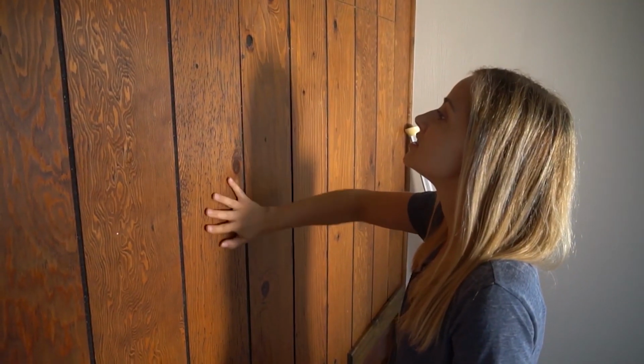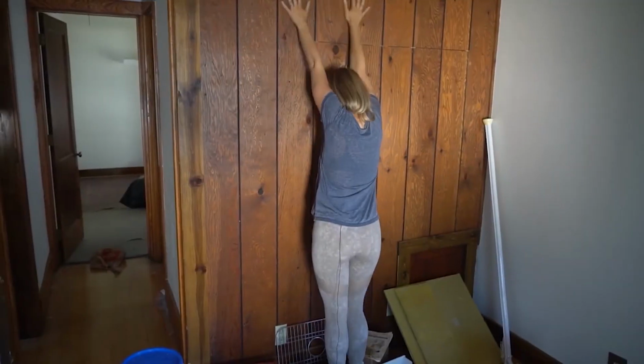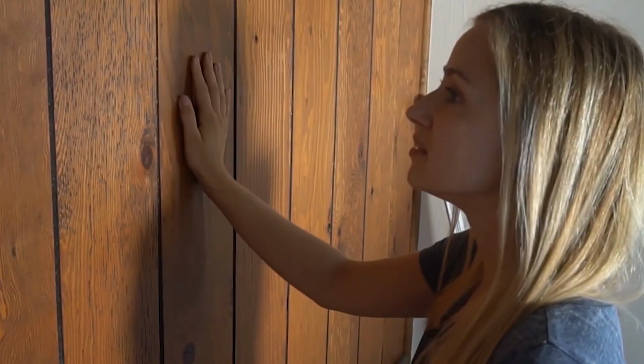Oh my gosh, is this vintage shiplap? Love how it feels! We're keeping this. 1970s wood paneling. It's a piece of history. That should be painted over.